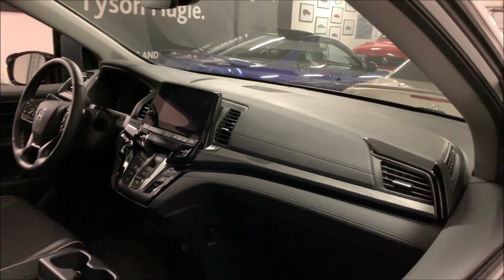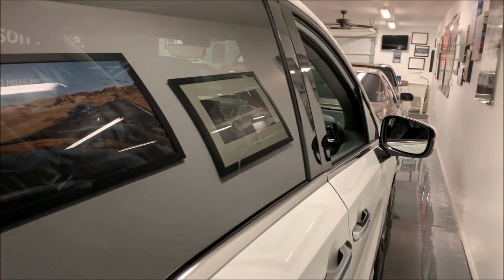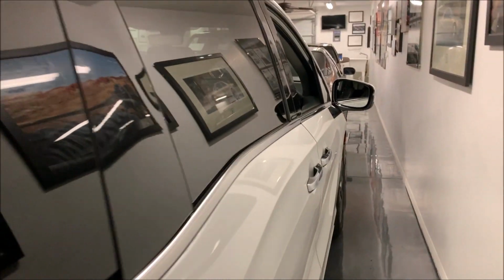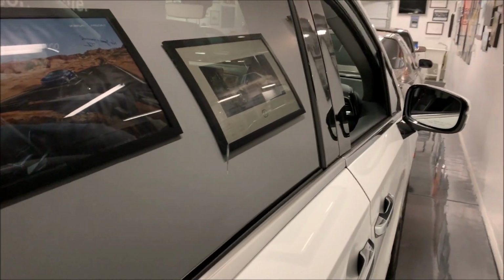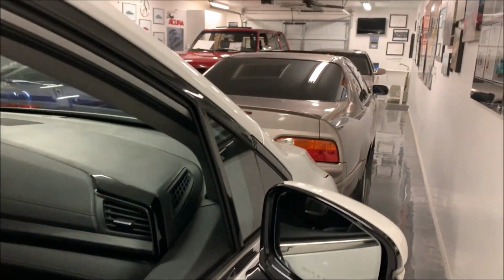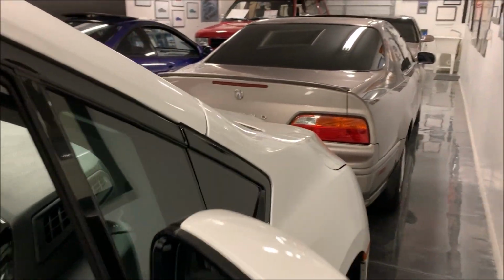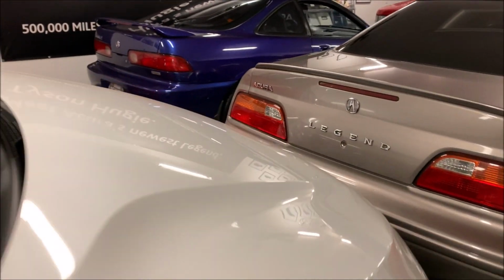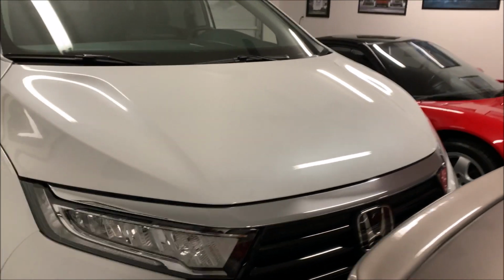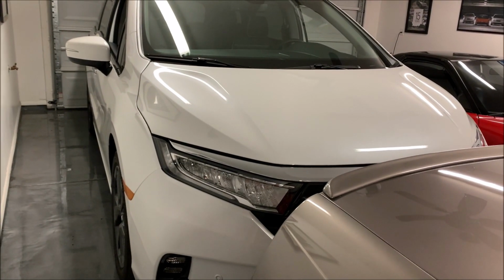What I want to introduce you to right now is a little bit of the tech content internally. This one obviously is the Elite model, which puts it at the high end of the food chain. This minivan stickers, I have it right in front of me, $49,335, so about 50 grand, but the Odyssey does start at 31.7, so a pretty wide range. Essentially you can find an Odyssey anywhere in the low 30s to upper 40s price range.